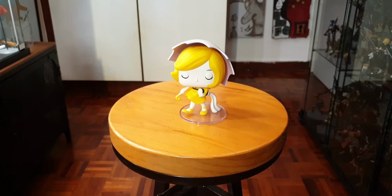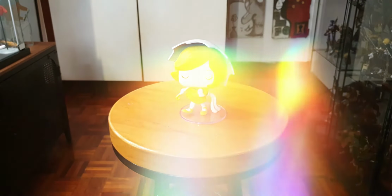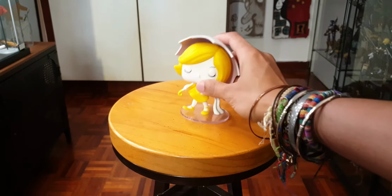And for my final piece is this pop vinyl figure of Morton Salt Girl. I don't know what Morton Salt is. Well, obviously it's a salt company that sells salt. So this is their like mascot.